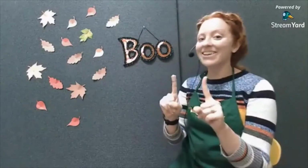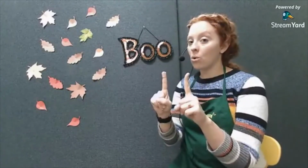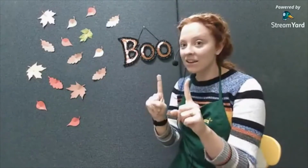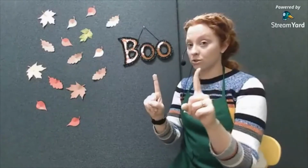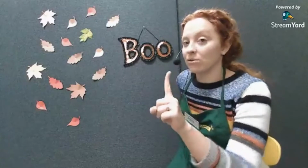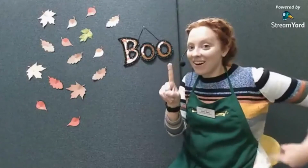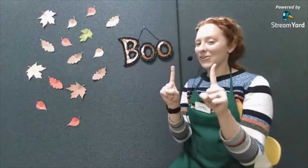Two little blackbirds sitting on a pole, one named Fast and one named Slow. Fly away fast, fly away slow. Come back fast, come back slow.